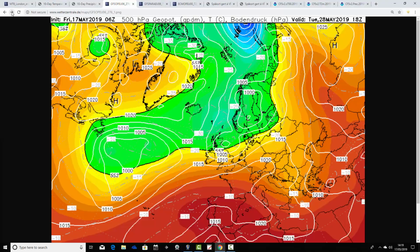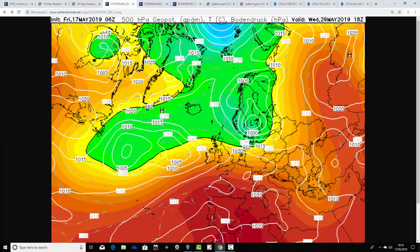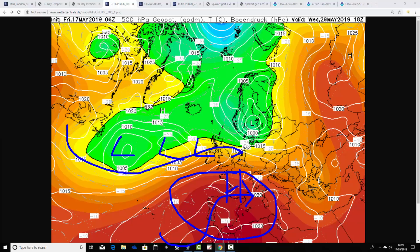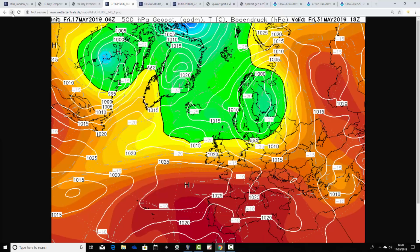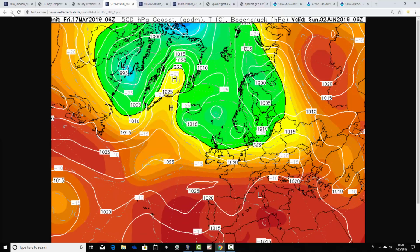As we go through into a more extended range, we do start to get a bit of a ridge building to our south. So there's some high pressure ridging in from the Azores in towards France, Spain and Portugal. That's starting to bring some real heat into southern parts of Europe. But actually for us, these areas of low pressure just continue to roll in. Of course, as this heat begins to build down to our south, that temperature gradient just adds a bit more fuel potentially to those areas of low pressure.